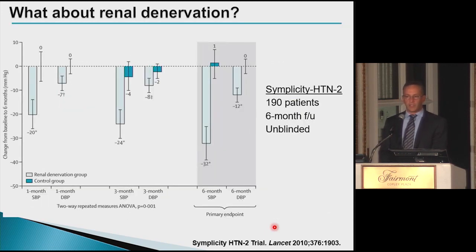So renal denervation has come up, and there are papers about renal denervation that are being published all the time. So this was the original Simplicity Hypertension 2 trial published 6 years ago in The Lancet, showing that renal denervation had a huge effect on blood pressure in people with resistant hypertension. This was an unblinded trial of before and after.